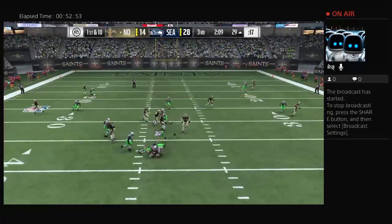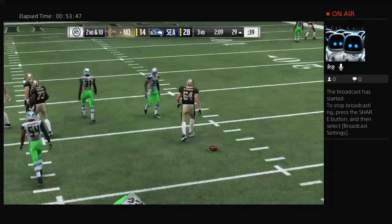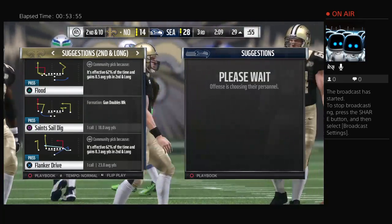On first down, Brees. Incomplete. Was trying to hit Thomas that time. That'll bring up 2nd down. And now the Seahawks are going to take a timeout here on defense. It's just their first, so 2 remaining as they burn one here in this 3rd quarter.